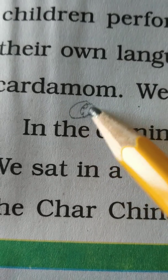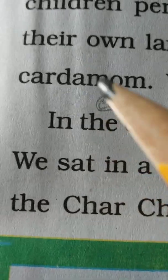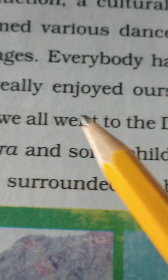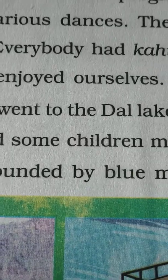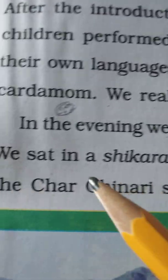And cardamom is something we all love to eat. It's green. It has little black seeds. We put it in biryani. Sometimes we just chew it because it's so refreshing. We really enjoyed ourselves. This is still Naseem talking, I believe, telling us all about the camp.